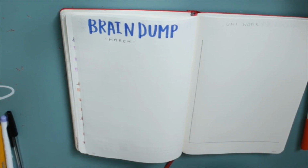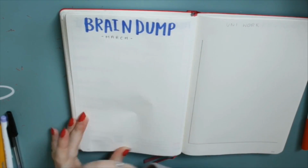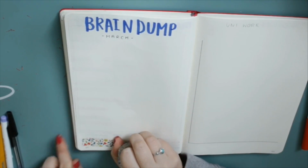So I'm just setting myself up a brain dump page. I literally just write the title and put a little sticker down and leave it at that, I think.